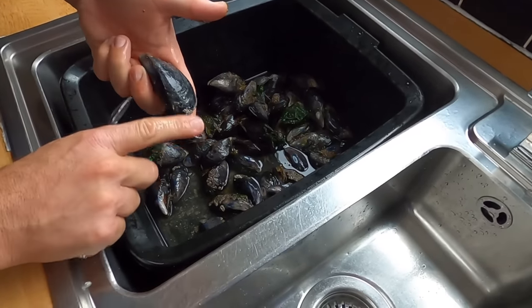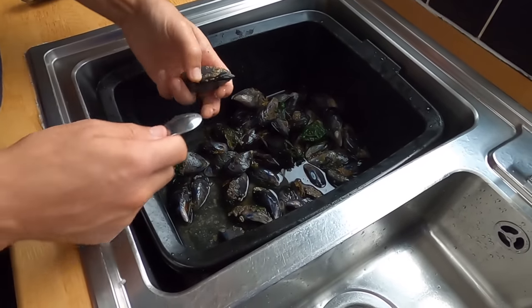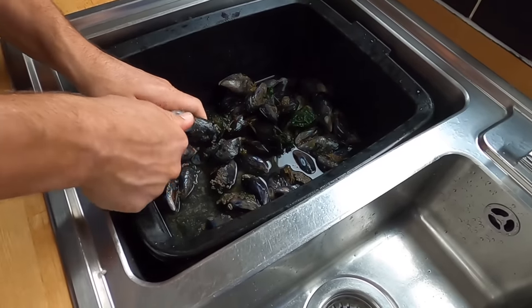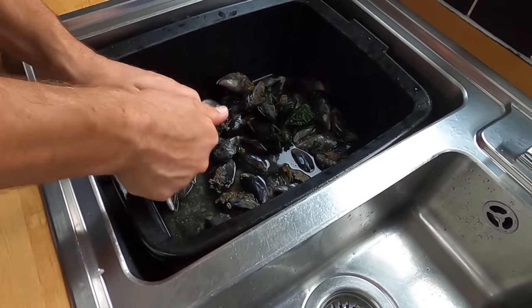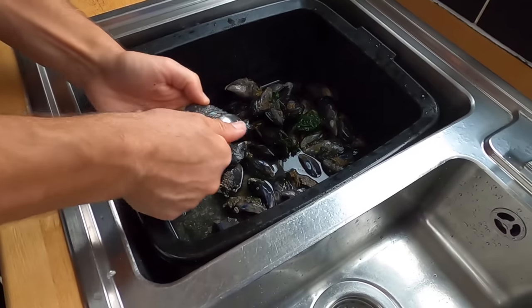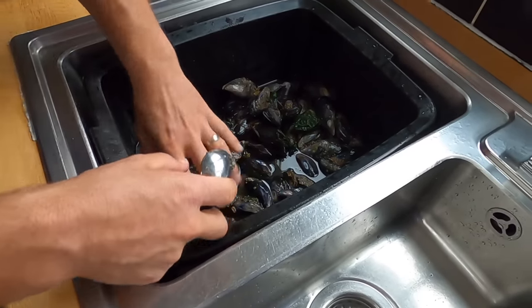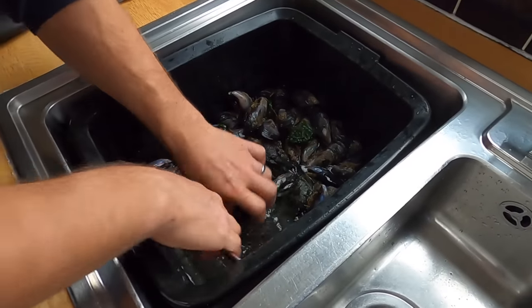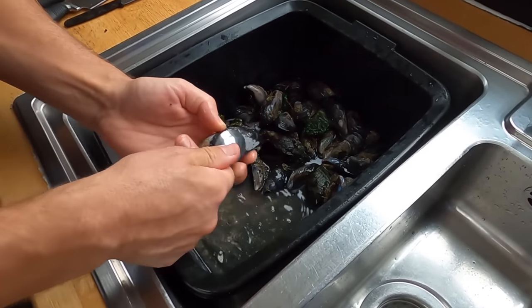And we will be putting the juices through a very fine strainer, which will catch the residue of any grit. The purging that I did, I kept them in this bucket of water for 24 hours with an aerator in it. And you can still see, even in that time, they've still thrown out a little bit more sand. So yeah, I definitely recommend doing that.